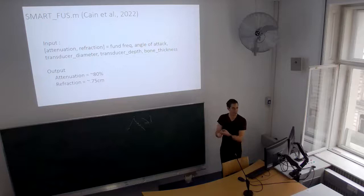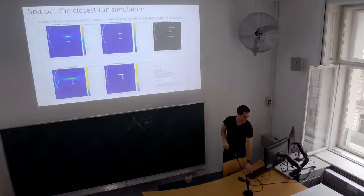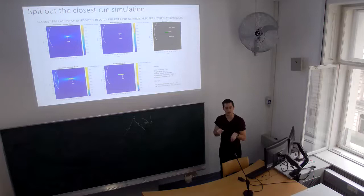So you can just say past studies have done similar things, and they don't get too much refraction. Also, we ran this and we expect this degree of attenuation. So this is what we expect inside the head. And it'll spit out little images from the closest simulation that I ran to what you input. You can input anything and it'll interpolate the whole space, but it'll also spit out the closest thing, so you get an idea of what the focal point looks like inside the head.